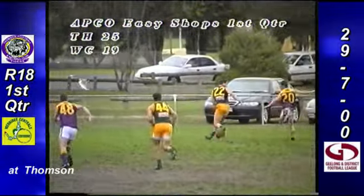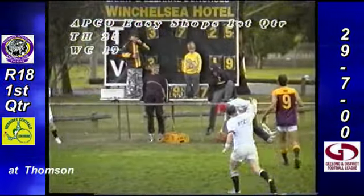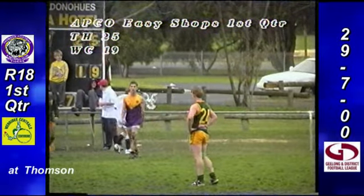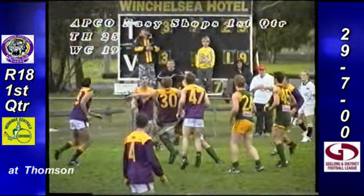Here's trouble. Well, the ball's gone across the face of goal. Matt Hallam is trying desperately to salvage the situation there. Costello running into the goal square. I'll tell you what, there's a bit of feeling there certainly. Yeah, I think that's spit free with his boots there. Well, I think the problem was someone had hold of his boot.